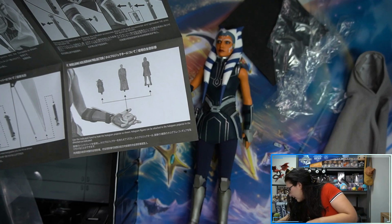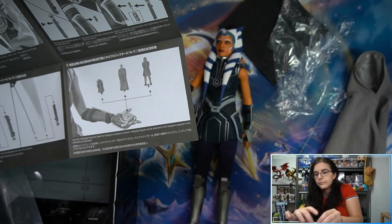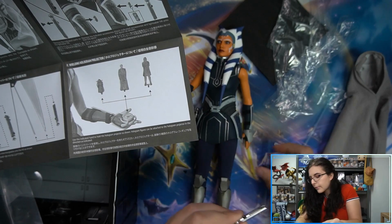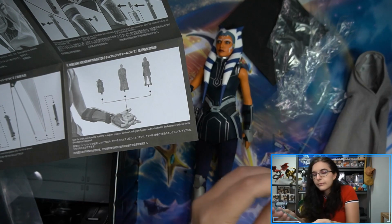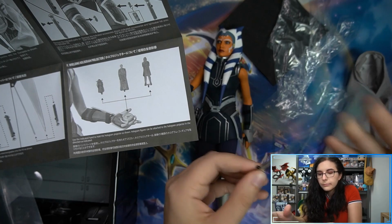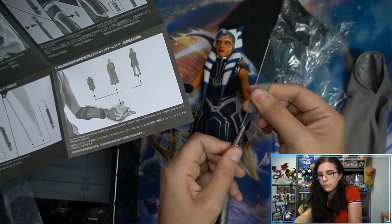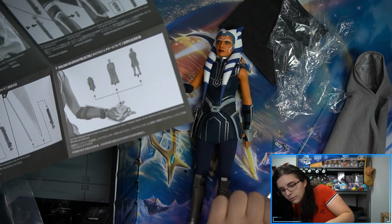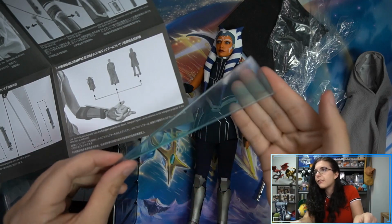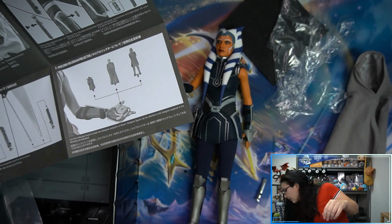And of course, her other lightsaber is the short one. And then if you want this to be in motion, here we go. Okay. And then there's one for the larger of the two lightsabers.